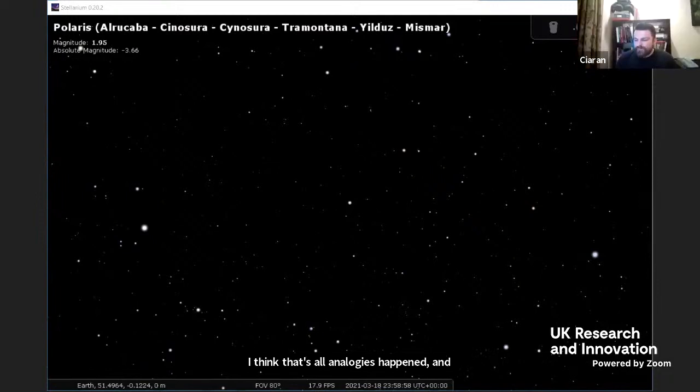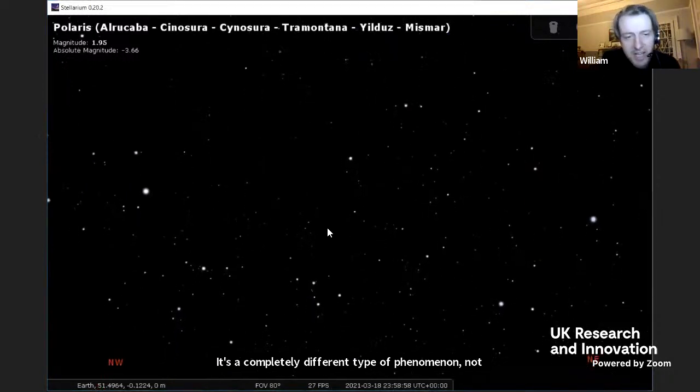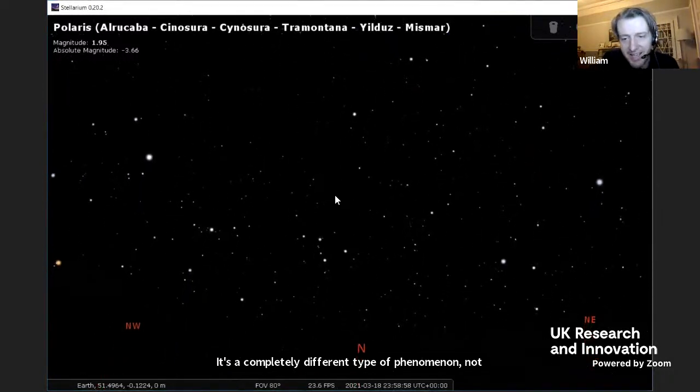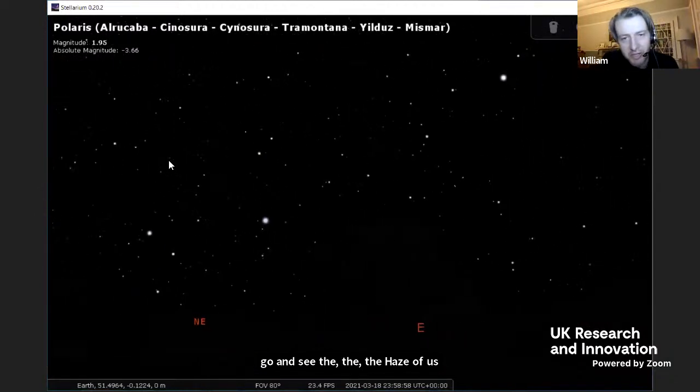All right, so one very, very quick final one, which is, are there any Magellanic clouds in the Northern Hemisphere that we can see? No, not really. I mean, the best thing is Orion's Belt. It's a completely different type of phenomenon. Not Orion's Belt, but the sword. So go and see the haze of the star formation region in Orion.